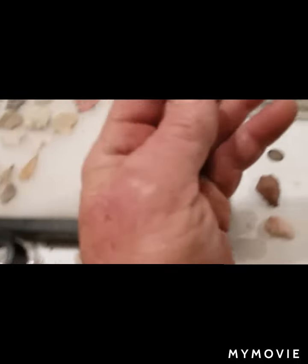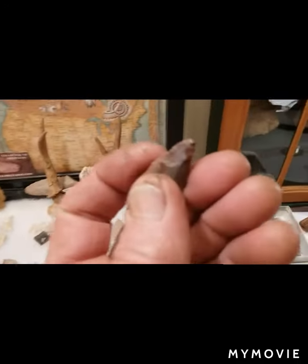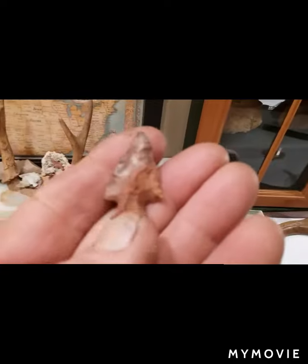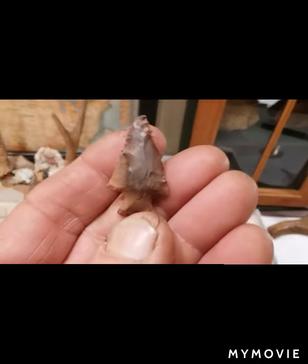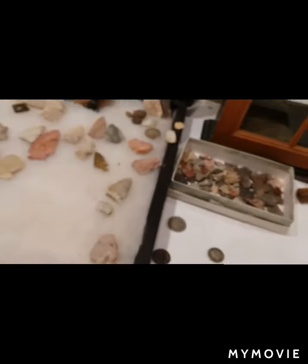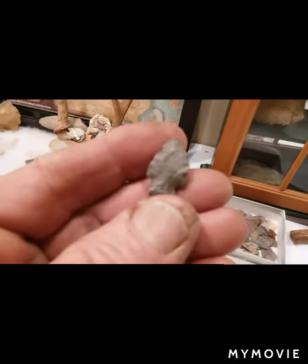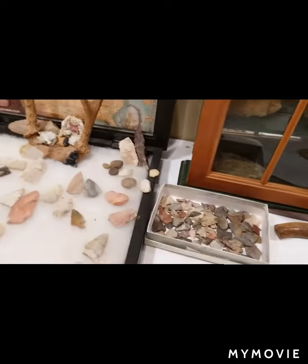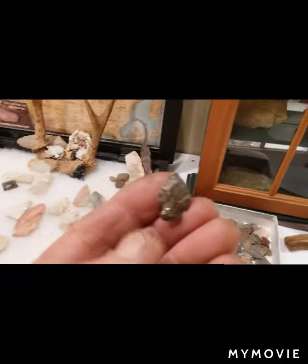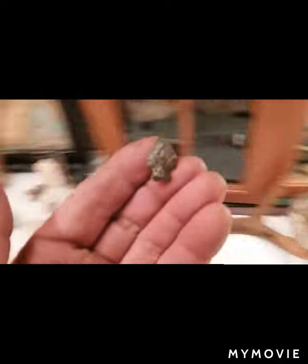Hey, back with the cleanup. I cleaned up real well. My lighting sucks. But, yeah. I haven't found anything in a while. Bits and pieces. It's got a good grain in it. This one's got a little bit of banding, you can see. You can see what's wet. A bit better, it seemed like. I just can't get no good lighting at all.